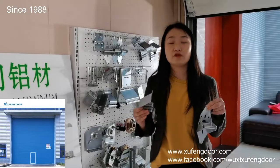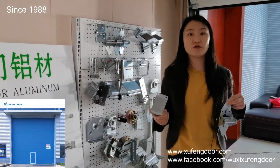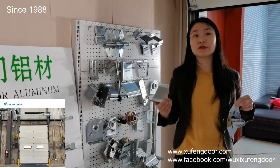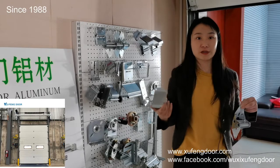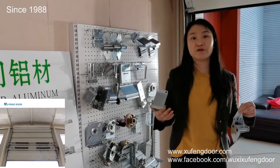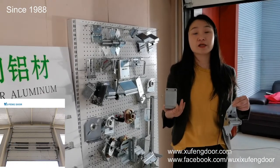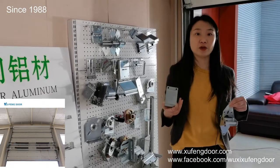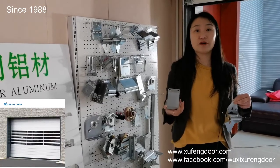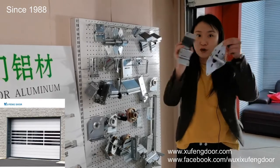So what I'm trying to say is, we have a full set of solutions for different types of your requirements, and we will provide a full set of 100% accessories and hardware for you to install your door. And we have the video. Some of you might not have experience installing this kind of equipment. Then we will have the instructions, and we will have the videos for you to know what you need to do to assemble all of this together.